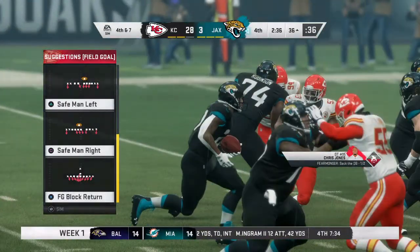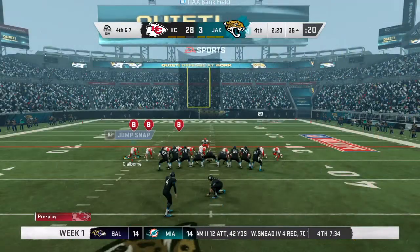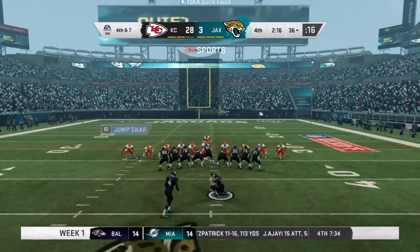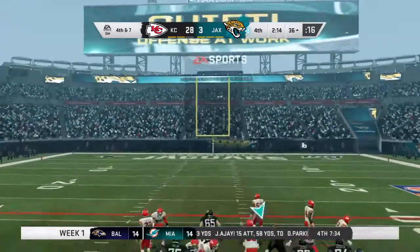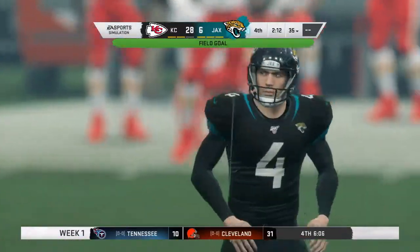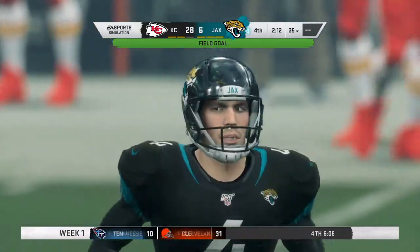He continues to struggle to find a crease to break off a big one and might need to just put that aside and just try and ram his way forward and get what he can. The kick by Lambeau is good. And they're back within 3 scores as it's now a 22-point game.